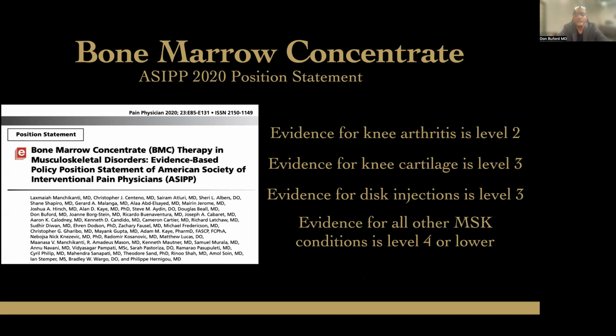And the conclusion was that the evidence for knee arthritis at this point was level 2. The evidence for knee cartilage or bone marrow lesions was level 3. The evidence for disc injections was level 3. And at this point, the evidence for all other MSK conditions was level 4 or lower. And so if you want to stay really safe and kind of in your lane in terms of evidence-based BMAC use, these are the areas where we have the most data.